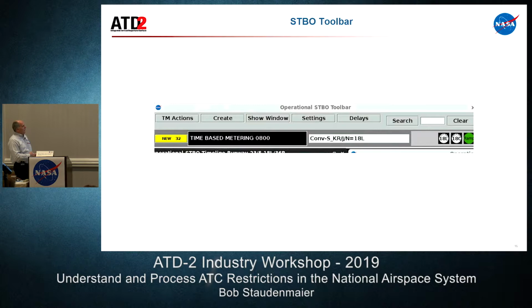But one of the main things along the way that the ramp actually uses more than the tower: the tower TMC pretty much knows the restrictions because he's the one monitoring them coming in and going out. But the ramp doesn't necessarily, so they can look up under the tab here, and it will unfold all the different restrictions that are going on that are affecting Charlotte. So the ramp has a better idea of what's going on.